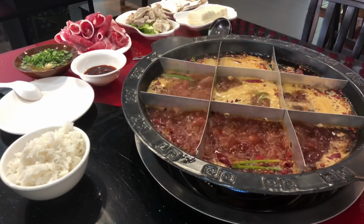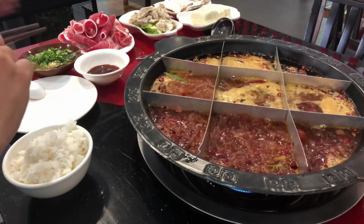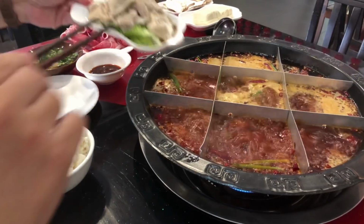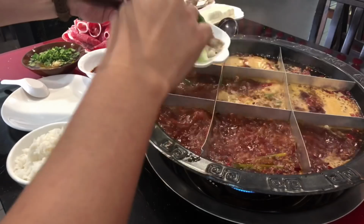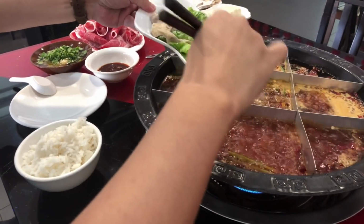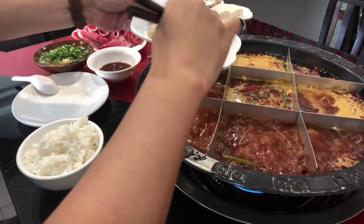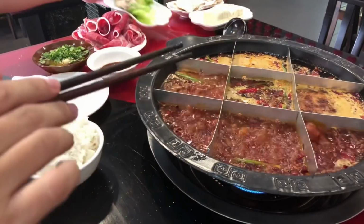Okay, as you can see, my steamboat is now boiling. We can actually add the ingredients into the soup. Okay, I don't mind putting in the intestine earlier. It's going to soak up the real nice flavor.